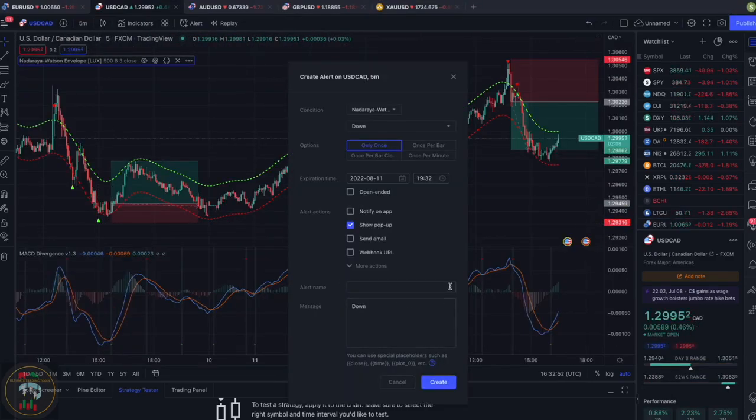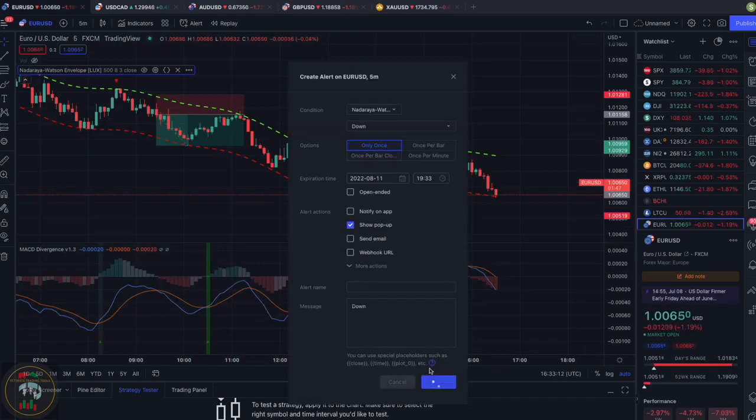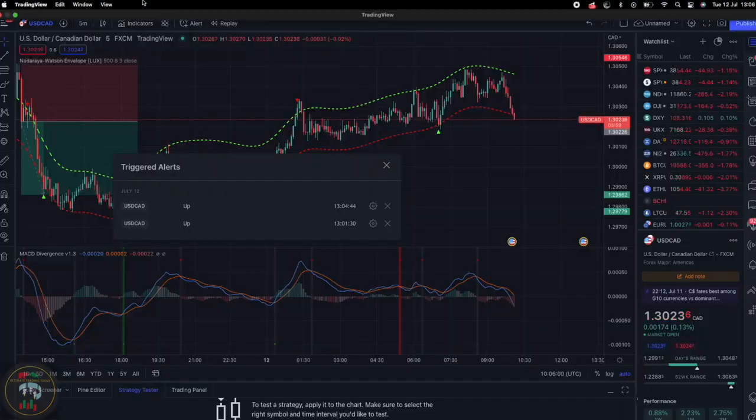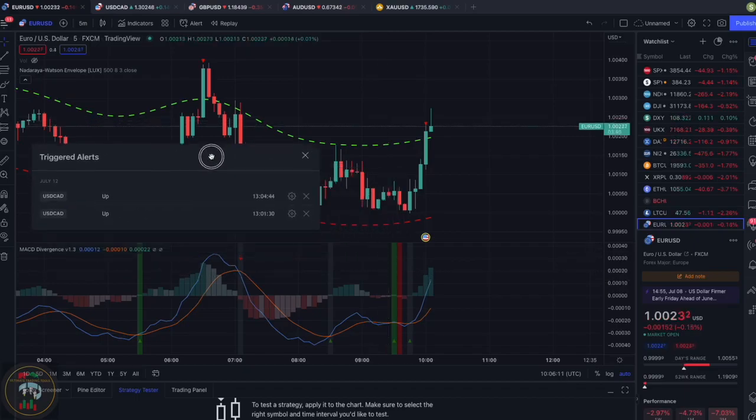You can right-click on either of the indicators and add a sound alert to notify you when a setup is forming. Make sure you have added alerts on either direction, up and down, to get alerts on both directions. The signal pops up on the screen.